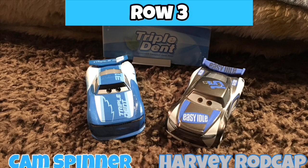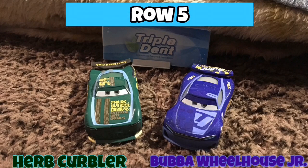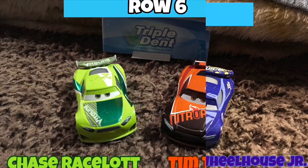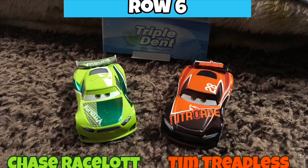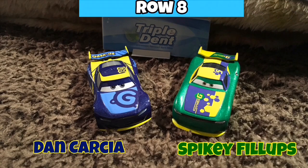And now, row 3, we have Cam Spinner and Harvey Rodkep, two new cars. And then, row 4, Chris Roman, along with fan favorite Cruz Ramirez. Let's hope she can move up soon. Row 5, Herb Kerbler and Bubba Wheelhouse Jr. And then, row 6, Chase Race-A-Lot and Tim Tretlis. Row 7 has Sheldon Shifter and Conrad Camber. And row 8 has Dan Carcina and Spikey Phillips.